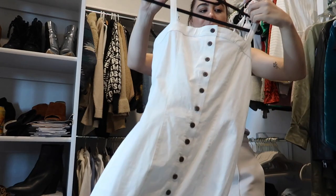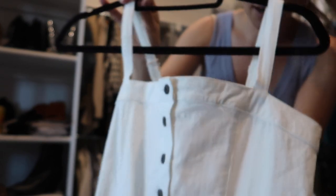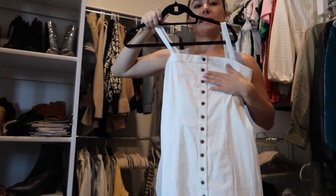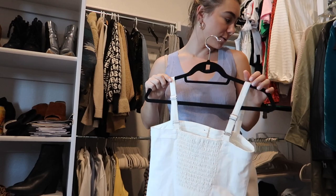Really cute one from Forever. It's a white linen-y material with buttons. It's so cute. I got it in a size medium. It's a nice length, and it's not too revealing. It kind of looks like Faithfull the Brand or Reformation, so I thought it was really cute.